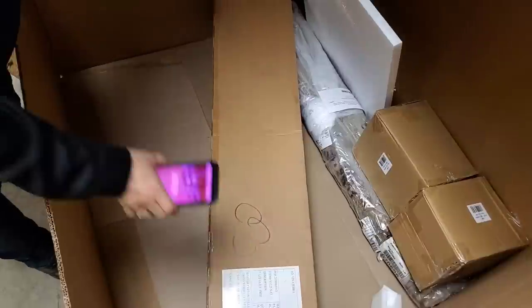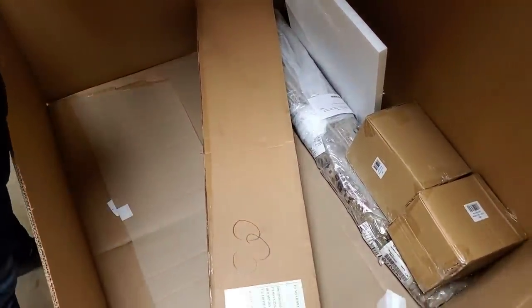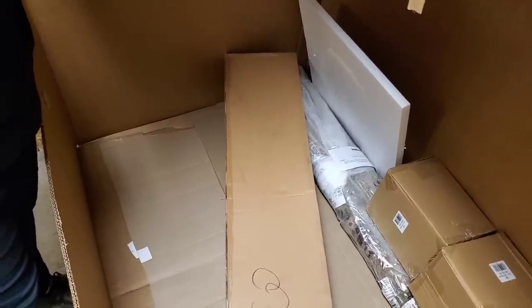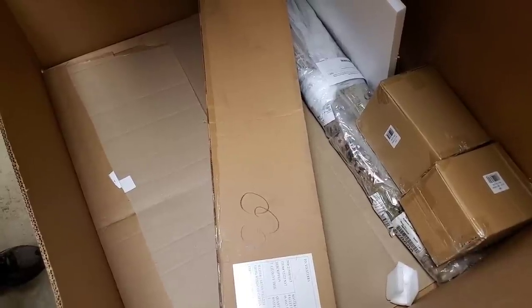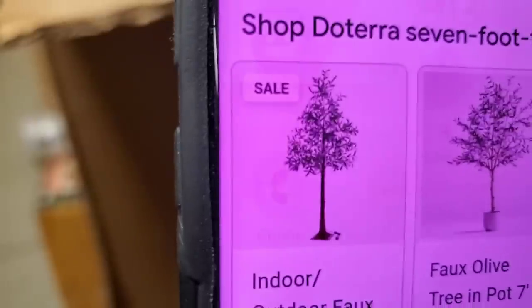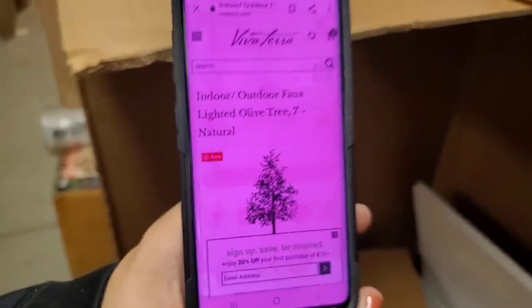Okay. Try eBay, maybe. Or then just Google 7-foot tall olive tree. Okay, hold on one sec. I'm gonna try eBay first. Who's the maker? Plow and Hearth? Vivitera 7-foot tall olive tree, lit. Here are some pictures that match. Oh, here we go. Yeah, that's it, Vivitera. Outdoor faux lighted olive tree. Nice. Nice pink screen. Loving it. Beautiful. That's cool. You could have an olive tree growing in your house.